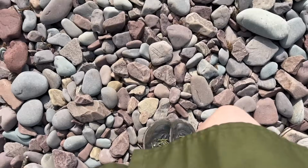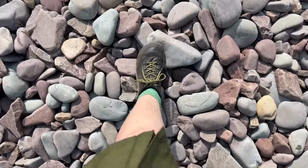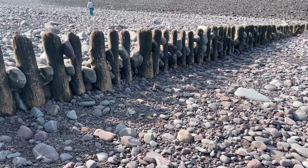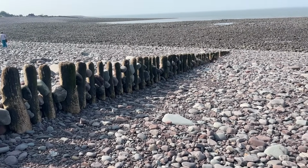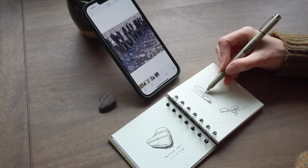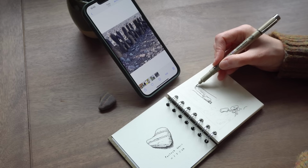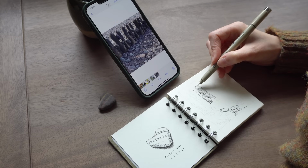The beach at Porlock is a pebble beach, and these groins had huge pebbles wedged in between the stakes, and I just found it really beautiful, where the sunlight was shining through them, and the interesting shapes of the pebbles. So that is the image that I've decided to draw to go along with the pebble that I picked up from the ground on that day.